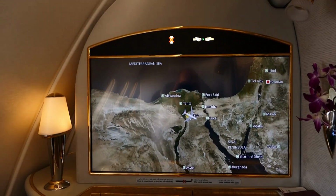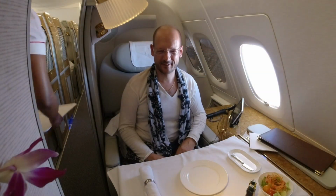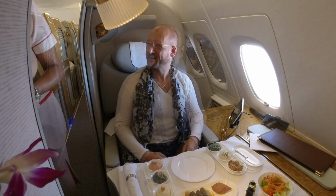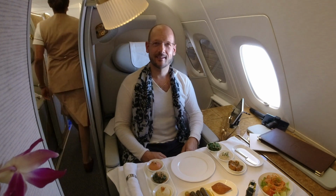With a flight of just over 3 hours, timing on board is pretty crucial to the overall experience. Very soon after the start, the table was set and the appetizers were served immediately. I opted for Arabic mezze, which are particularly beautiful here.